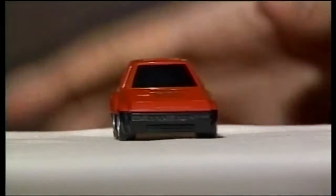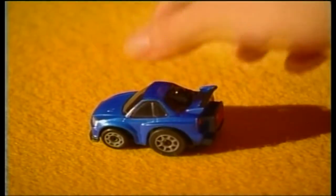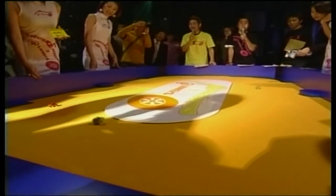The toys of yesteryear have been replaced by more modern playthings. The new version is the same size, but is radio-controlled, using technology borrowed from the mobile phone industry. People pack into Japanese nightclubs to race their favorite cars over simple courses against other mini car fans.